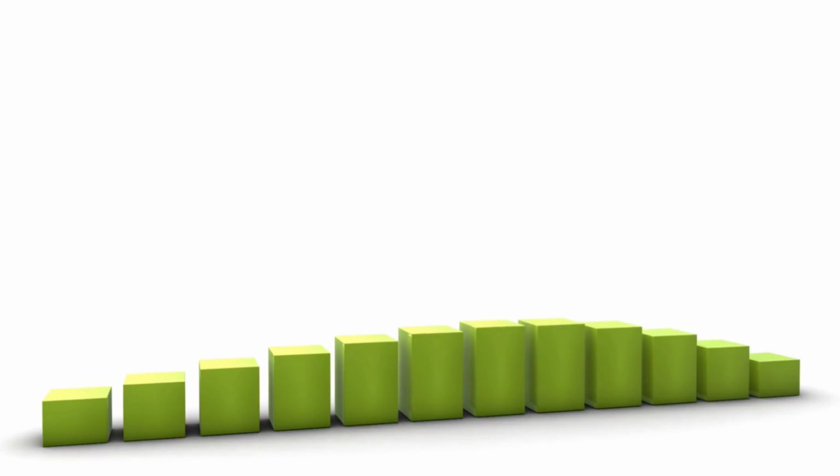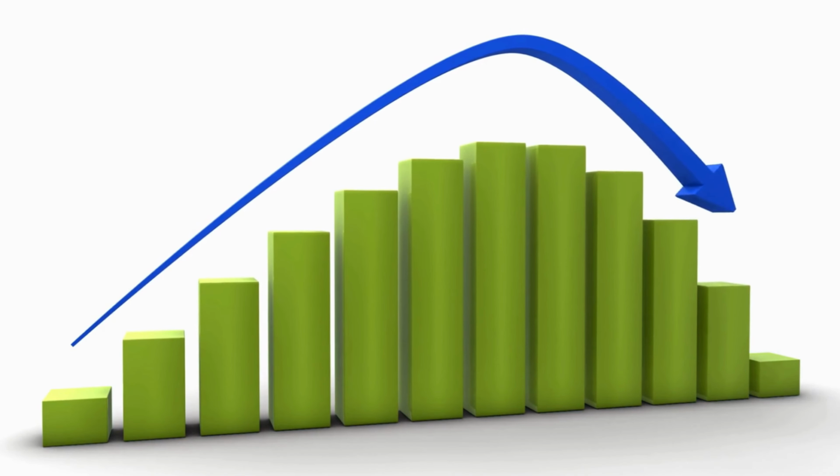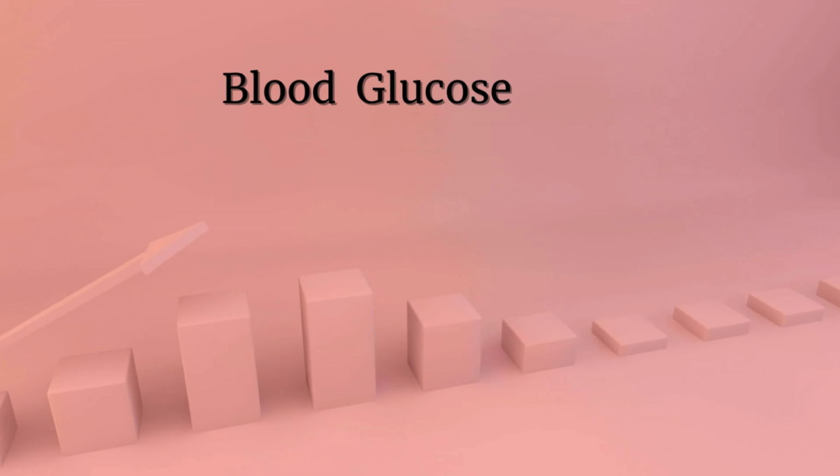Now, it's true that anybody that has any food is going to have a rise in their blood sugar levels, whether they have type 2 diabetes or insulin resistance or they don't. And so that is normal. When we eat, our blood glucose levels rise. But for people that have insulin resistance and type 2 diabetes, of course, certain foods can cause a huge spike in your blood sugar levels.